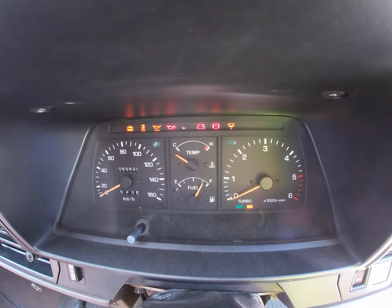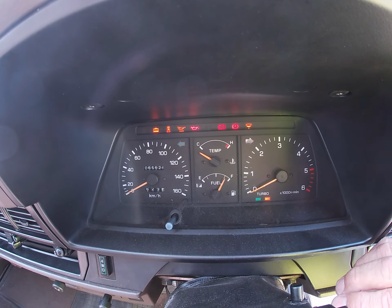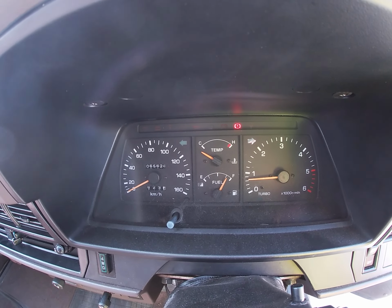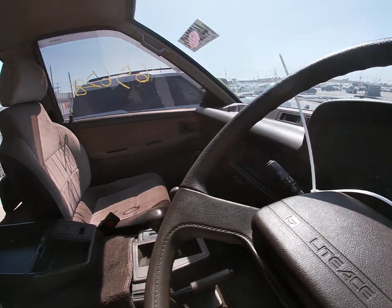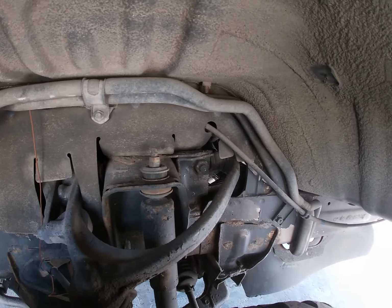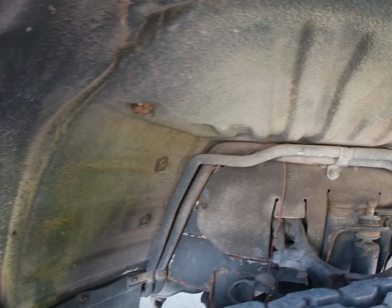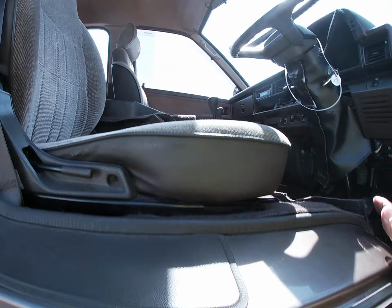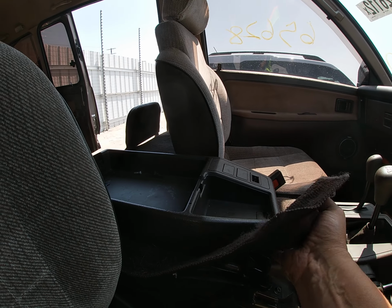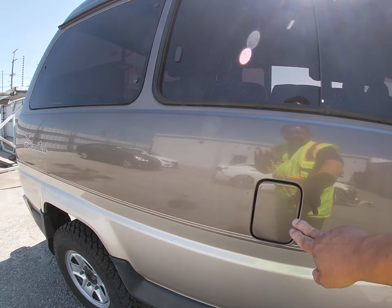There you go, we'll let the glow plugs warm up. There we go. Wow, right up. She sounds good. Beautiful. I wonder if we can get into the engine. Right here. Nah, I'm not gonna do that. That's too hard. I guess this is the gas.